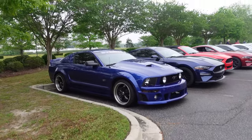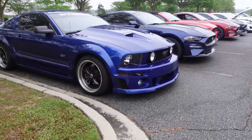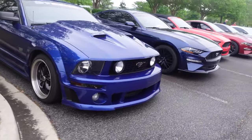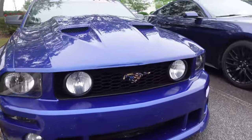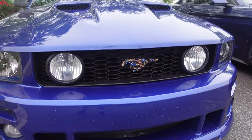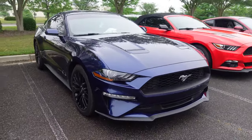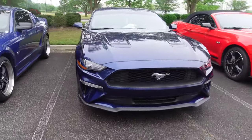Look at this one. This one's another one of the Steeda vehicles. Look at that front bumper. Oh my goodness. I love it. I love this color. Jeez. And I love that pony in the grill right there. It's beautiful. We got a fellow EcoBoost. Yes, sir.